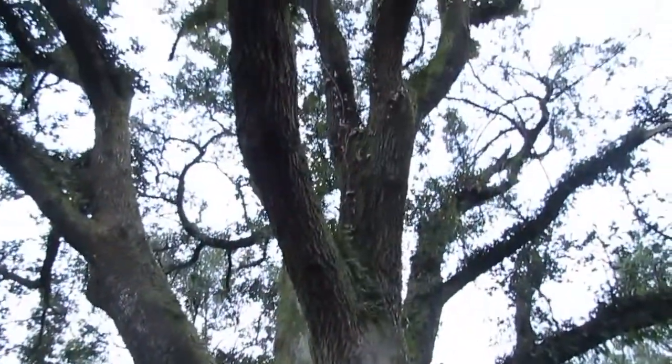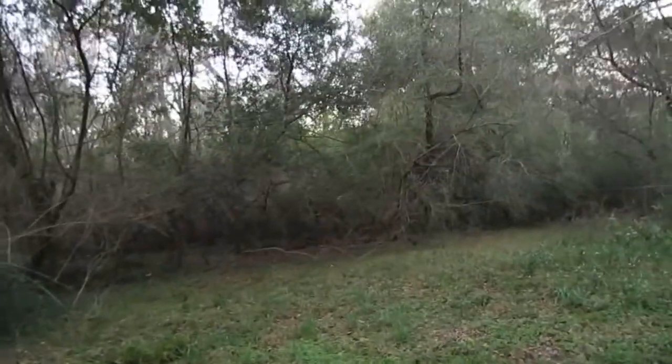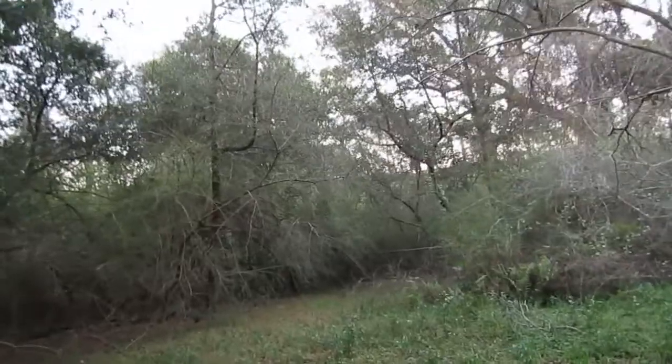Yeah, original windows to the home. This is a beautiful lot. I mean, real big live oaks. It probably goes back a pretty good ways. It's also fenced in.